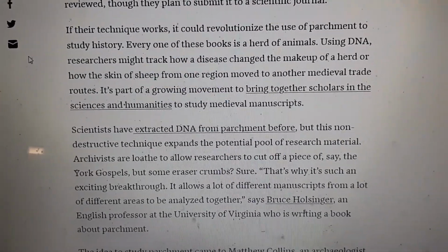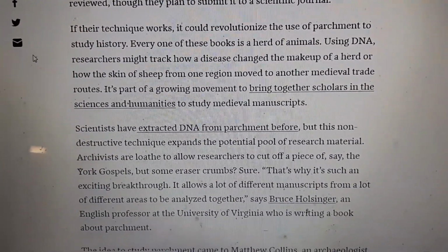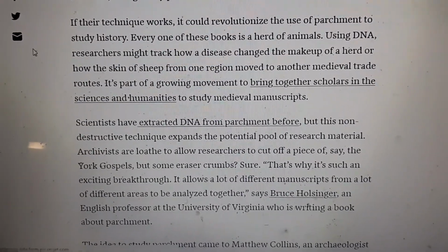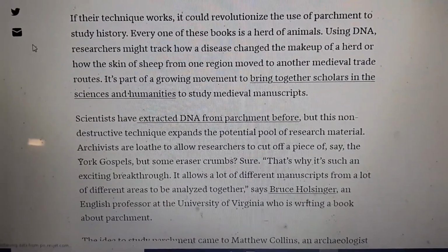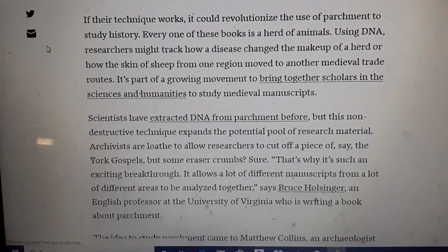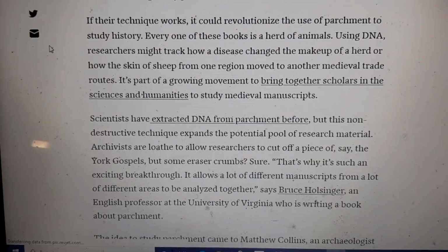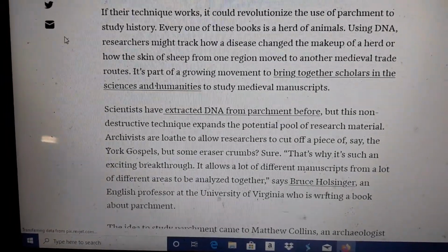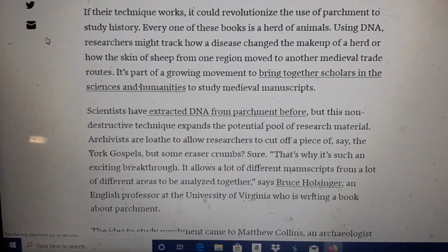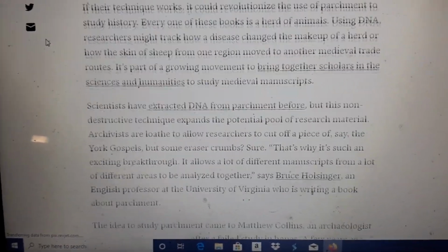Every one of these books is a herd of animals. Using DNA, researchers might track how a disease changed the makeup of a herd, or how the skin of sheep from one region moved along a medieval trade route. So basically they're saying that each parchment is made up of cow skin, sheep skin, stuff like that. They were able to tell this, and they're hoping they can figure out diseases and how they ended up where they're at, stuff like that.